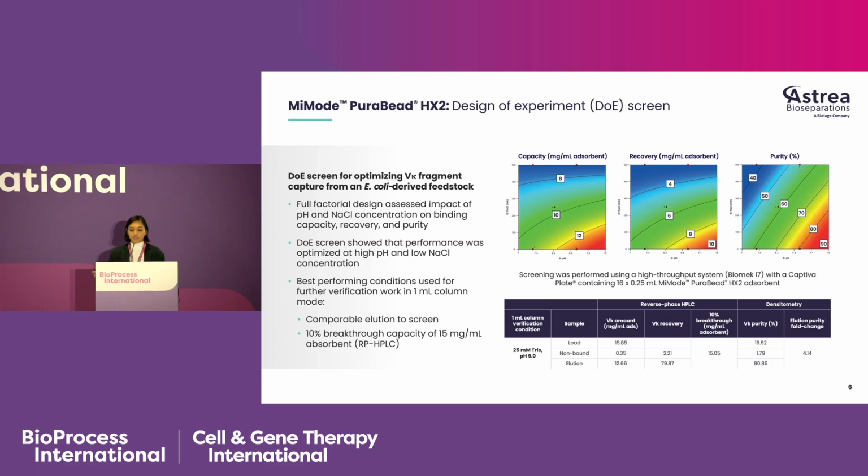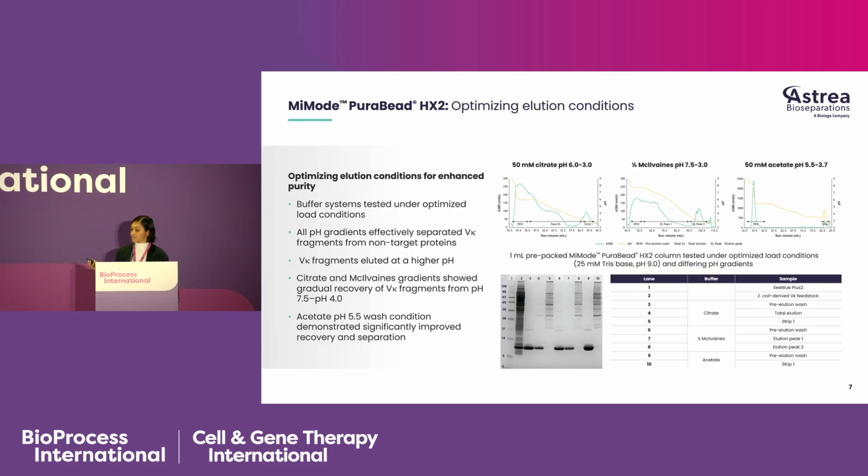And the table on the bottom shows the results from confirming the load conditions of tris at pH 9, so high pH, low salt, on a 1 ml pre-packed column. Results were comparable to the screen as the team had expected, and the team was able to achieve 15 mg per ml of adsorbent load density, and about 80% of the VK protein recovered in the elution, with a purity of greater than 80%, which translated to a purity improvement of over 4-fold.